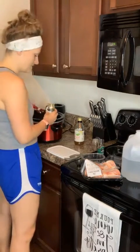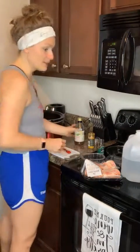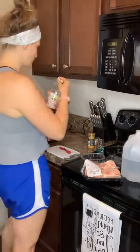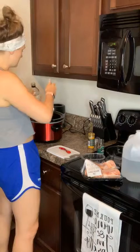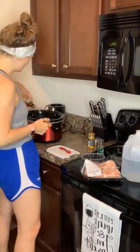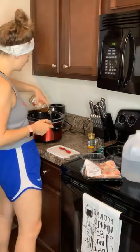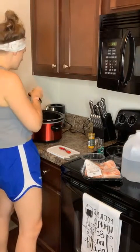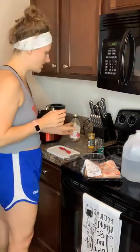We all know there is health benefits to turmeric. I'm going to add some apple cider vinegar because apple cider vinegar helps with alkalinity in the body as well as helping to draw the nutrients out of the marrow bone as well. So, got my apple cider vinegar in there.